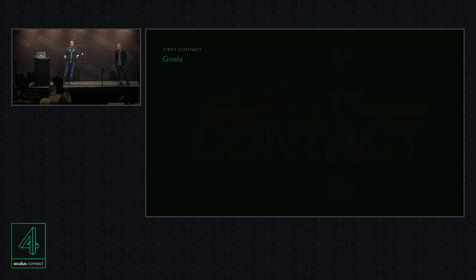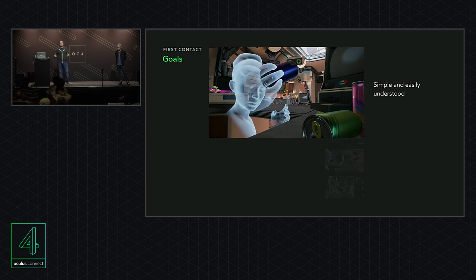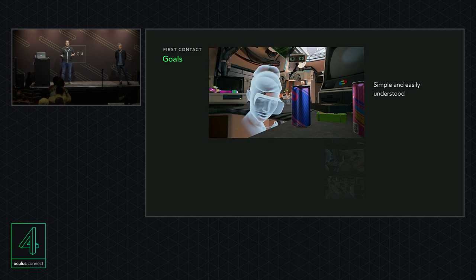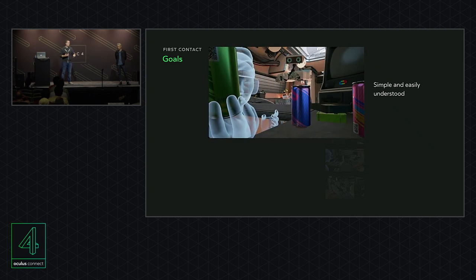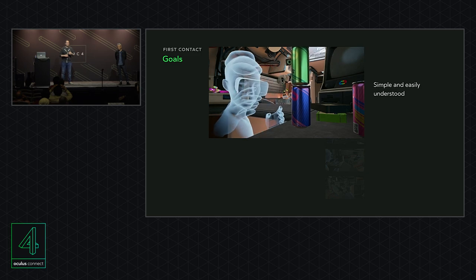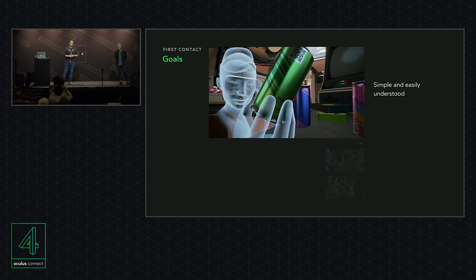Coming into First Contact, we had a few goals we tried to hit. One of them being, we wanted to keep everything simple and easily understood. We know our goal is to make this an immersive experience for people's first time in VR, and the more complex something is, or the more they have to spend time reading instructions, the less immersive that experience is going to be. So if someone could look at an object and say, oh, I know how I'm supposed to use that, and I know what the call to action is, the better.